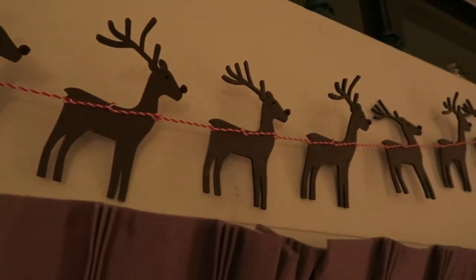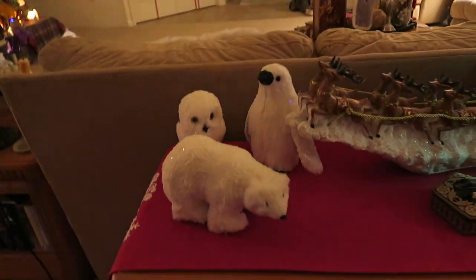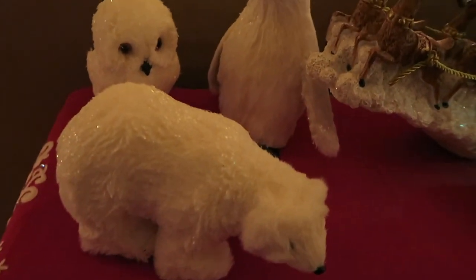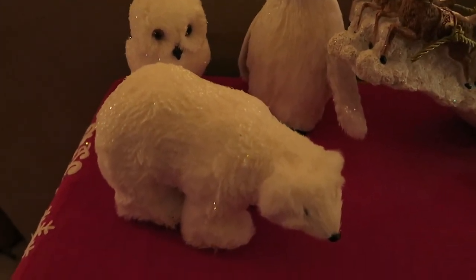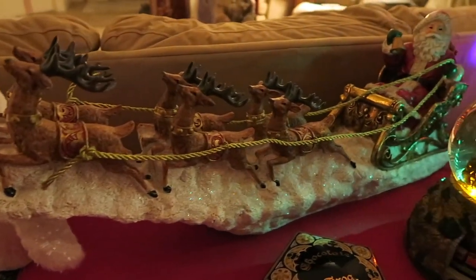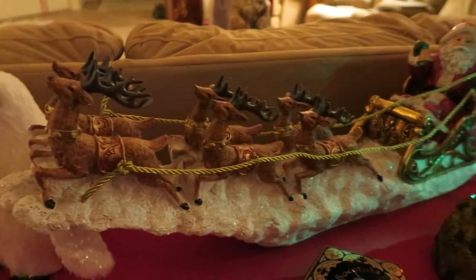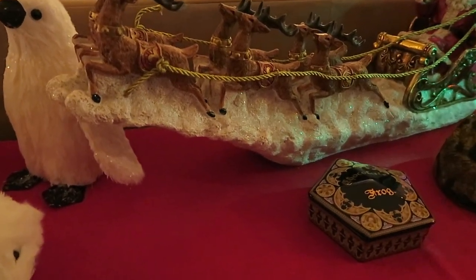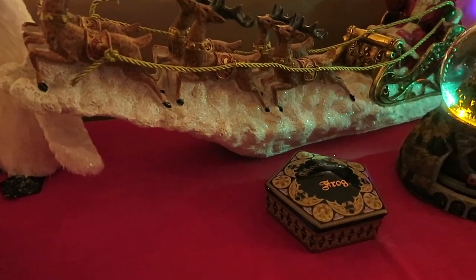It is so cute. On this table back here, we have our little winter polar bear, penguin, and owl from Michael's, I think. And then we have this beautiful Santa Claus with his reindeer, which I believe I got at Hobby Lobby. I'm starting to forget things, so if I get them wrong, I apologize.